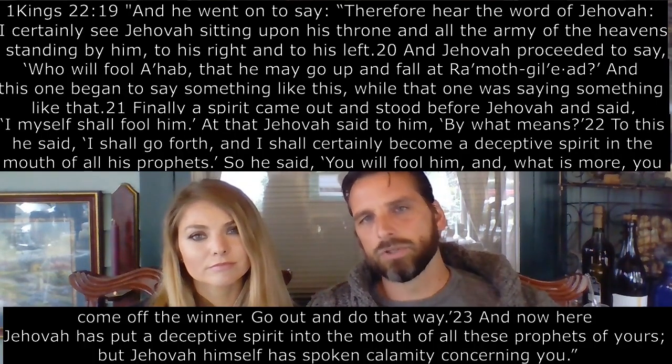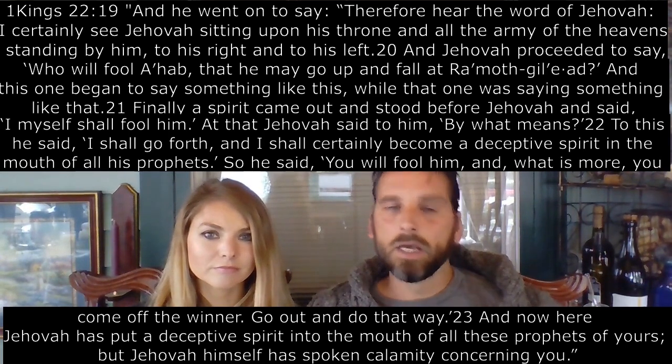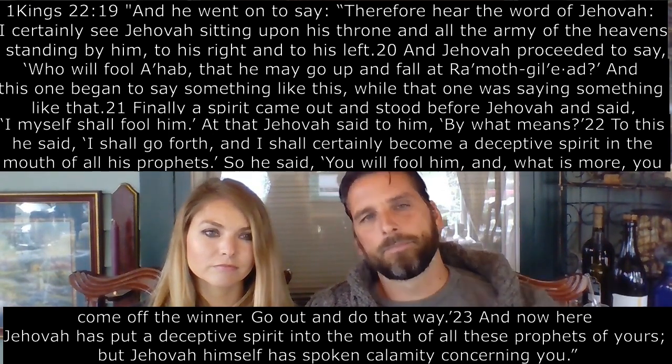But that's quite different than misleading with doublespeak, playing dumb, or telling outright lies. Right. So where do they get this idea that they can perpetrate untruth under oath or any other time it's convenient for them? It comes from the misapplication of 1 Kings 22:19-23. They use this example to defend their misleading because it appears to be the case here that Jehovah leads the angel to fool Ahab.